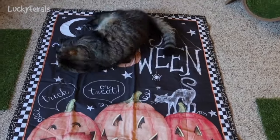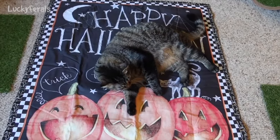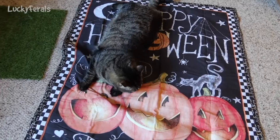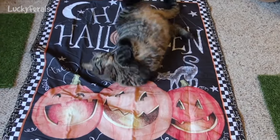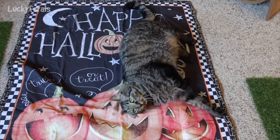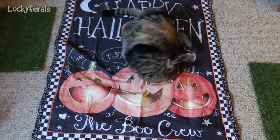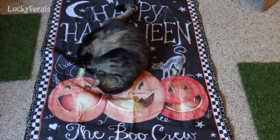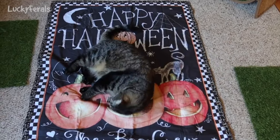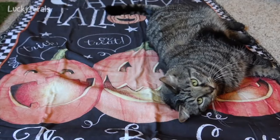But it looks like the cats might want to lay on it. Yeah, look at Simba. How you doing, Simba? I don't know, did Zoa put catnip on this? You okay, Simba? Simba says he loves it. Simba says it should be the Simba Crew. Simba says, it's not the Boo Crew, it's the Simba Show.